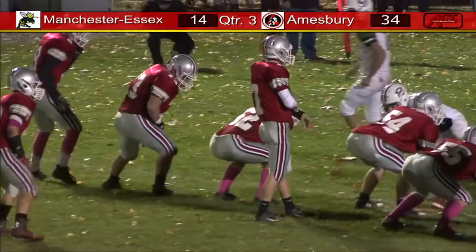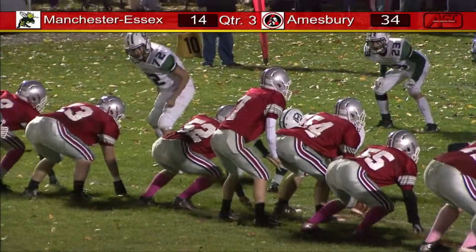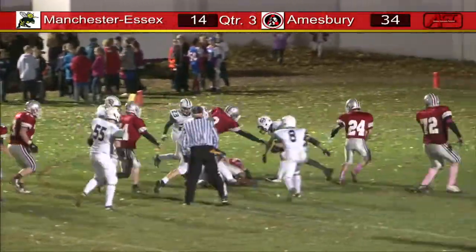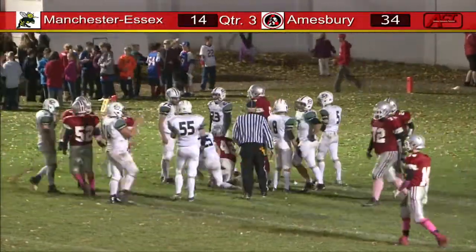First and 10 from the 20-yard line. Doopy hands off to Doucette, right up the middle. Doucette carrying players along with him.